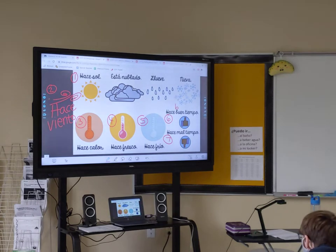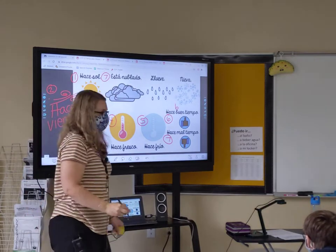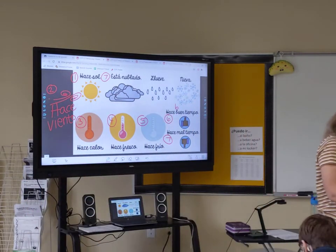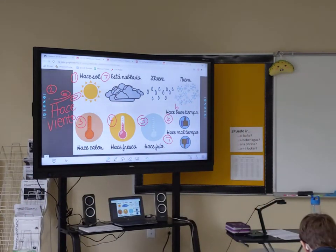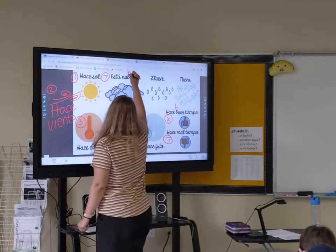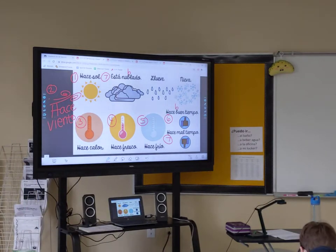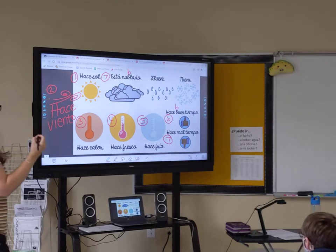Back to the top. Está nublado. It's cloudy. You need to put the Spanish down, Max. Otherwise, you just have a list of English weather words, which won't help you very much. Está nublado. It's cloudy. Next one I'm going to write out.